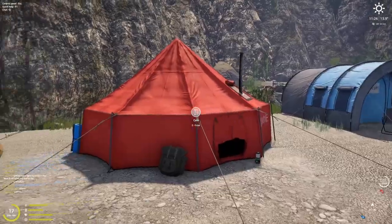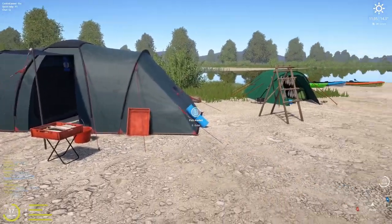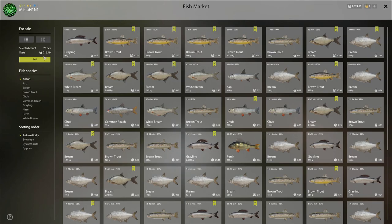216 plus 40, 256 silver in 180 minutes. Approximately in 200 minutes, we made 200 and what is it, 40? This is 40 silver. I forget. 40, 256 silver. There we go.